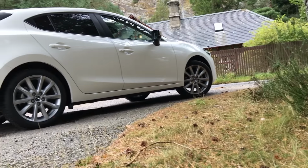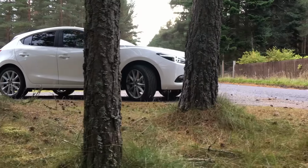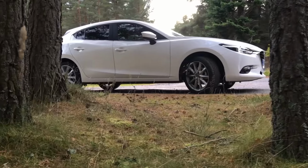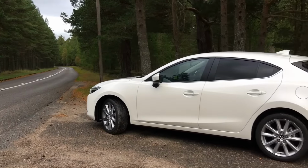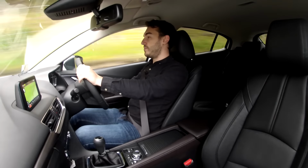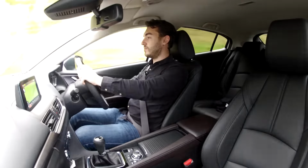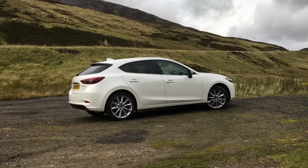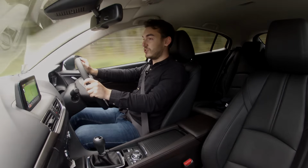Visibility is pretty good all the way around, and relatively light control weights means that it's not very taxing to drive on a day-to-day basis. But of course, when you're done dropping the kids to school, it's very happy to drop a gear and have a bit of a play. Mazda say on your best behaviour you can do 55.4 mpg and emit 119 grams per kilometre of CO2. So the new Mazda 3 looks sharper, drives sharper, and from £17,595 is certainly competitive with the competition.